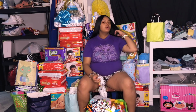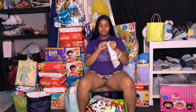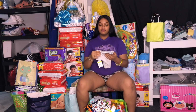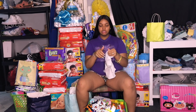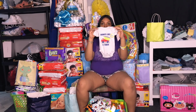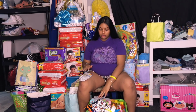Okay, so I'm gonna try to go through these really quick because it is a lot of stuff. So first, I can't really remember. Most of these are from my fiance's mother. So yeah, this one is just a little onesie. It is 0-3 and it says dumps like a truck. Super cute. Hopefully you guys can see it good because I am pretty far away.